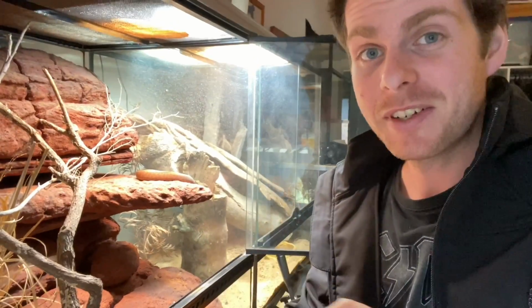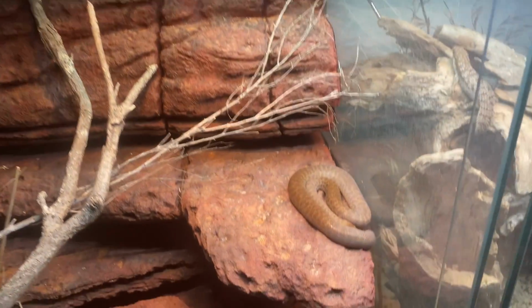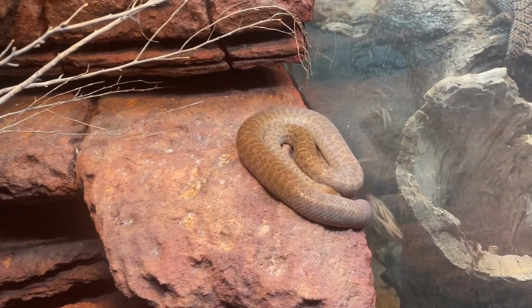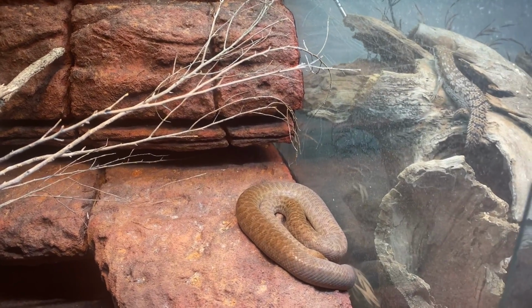But thankfully, the weather is starting to ever so slowly warm up, which means the animals are starting to emerge. So she's finally decided to climb up and start getting a bit of heat sitting there underneath that nice hot spot. And even the little depressor next door there has got the same idea. They're all starting to come out as well.